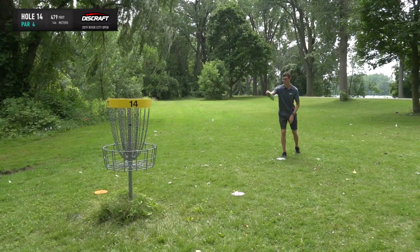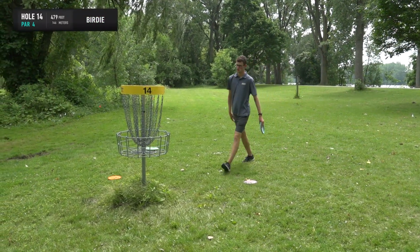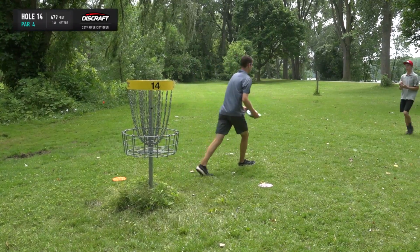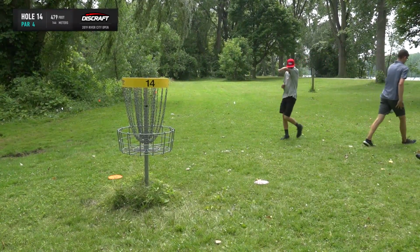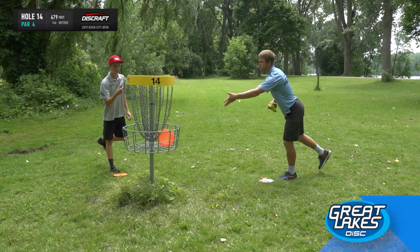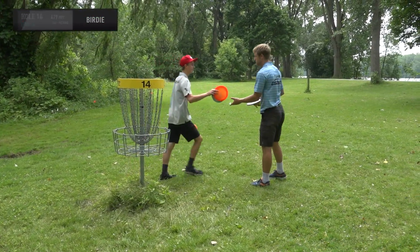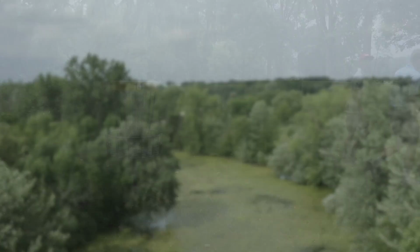See, this is a lot of putts for 2, which is pretty good. Yeah, that's 479. That's a rip on a golf line. And Kyle was deep. He probably threw that like 485 feet. And everyone's tapping on the birdies. Yeah, there's Kyle putting the Cloudbreaker in the basket.